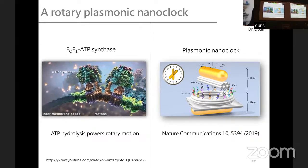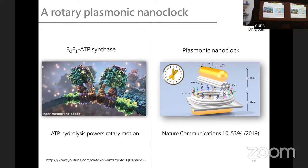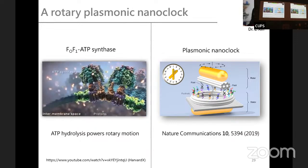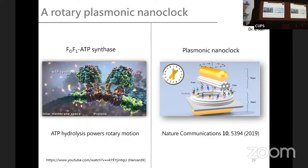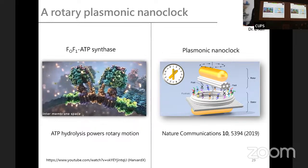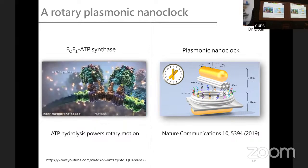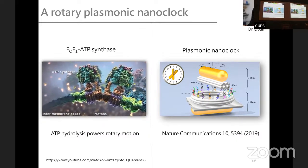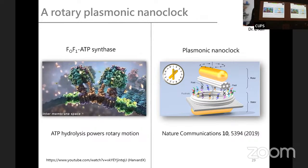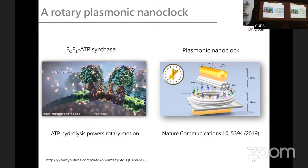All right, so another example I would like to show you is the full rotation motion, because I have only presented to you the switching among several angles. In order to fully mimic the rotation behavior of ATP synthesis, it has to be a full rotation. One needs to drive the gold nanorod, for example, this one, from 0 to 360 degrees, counterclockwise or clockwise, because the rotation behavior is very similar to a clock. And that is why, in this case, we call the new structure a plasmonic nanoclock.